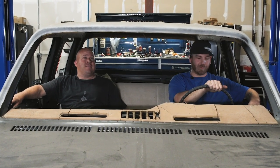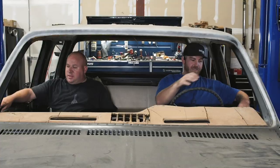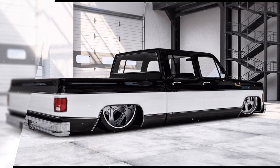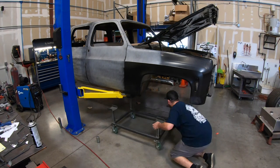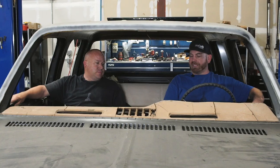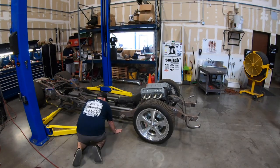Back here working on Joey's '73 crew cab, huh? Yeah, it doesn't look anything like the picture that Joey posted the other day. But it will. So let's see, what are we doing to this? I think we're building it. Yeah, I think we have to finish it this time. We already got the full custom chassis.